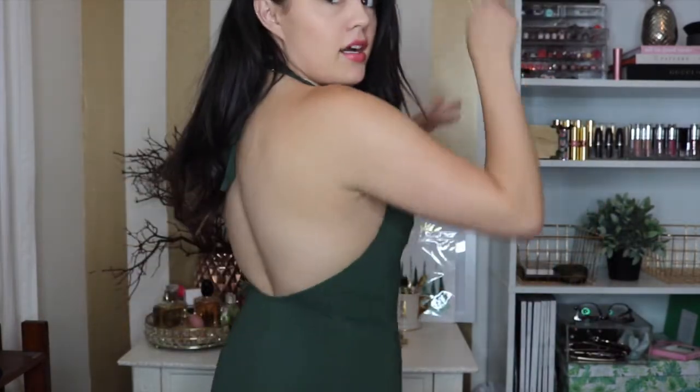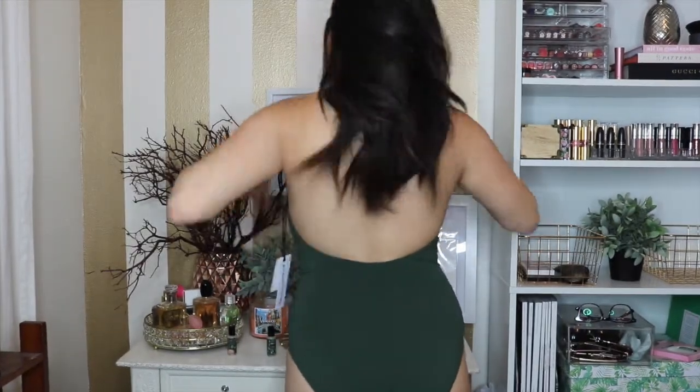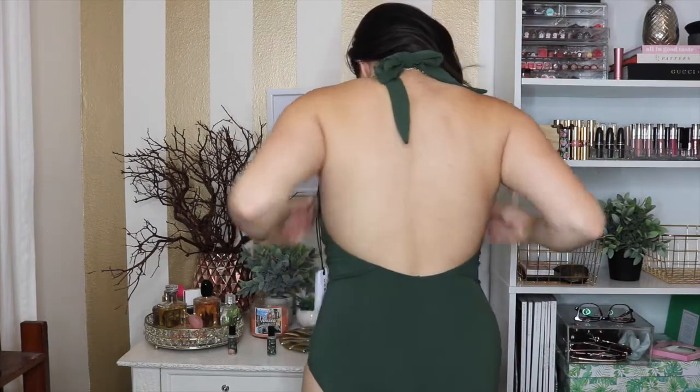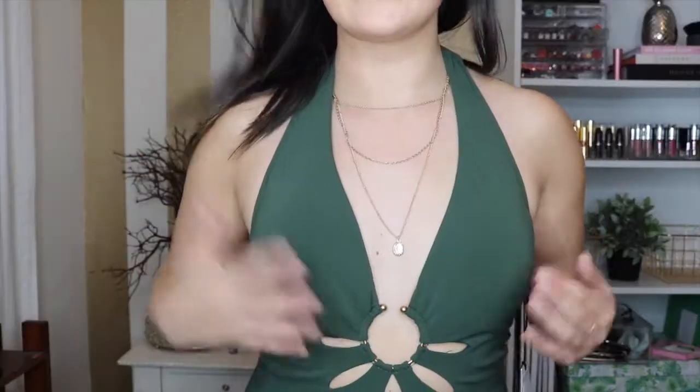And then the back is just low cut and then ties at the top like a halter. So I love this. I think it'd be really flattering on a lot of body types. The bottoms seem to be a nice amount of coverage. And so I am so excited to wear this. Plus I think it's really cute to just put on some high-waisted shorts. You could totally wear this around. And it has nice padding here.